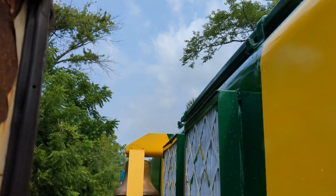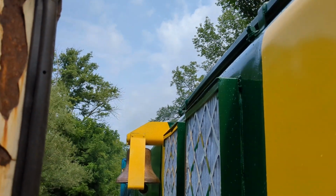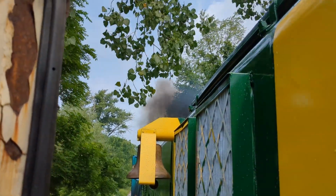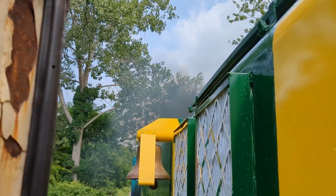Now for this next specific clip, the sound coming from the engine is the loudest I've ever heard. My ears were ringing by the time it was done. And the smoke show was pretty good too, so I'll just sit back and watch.